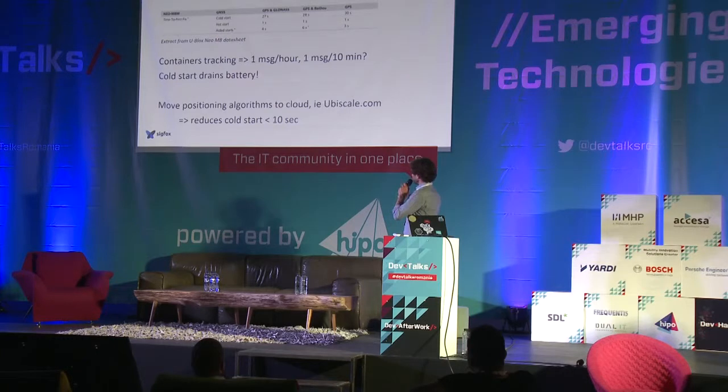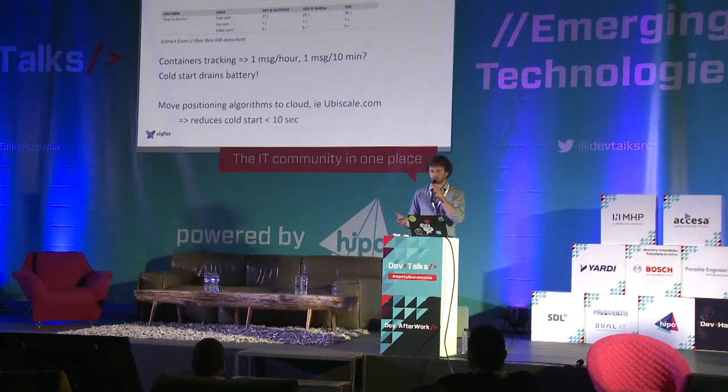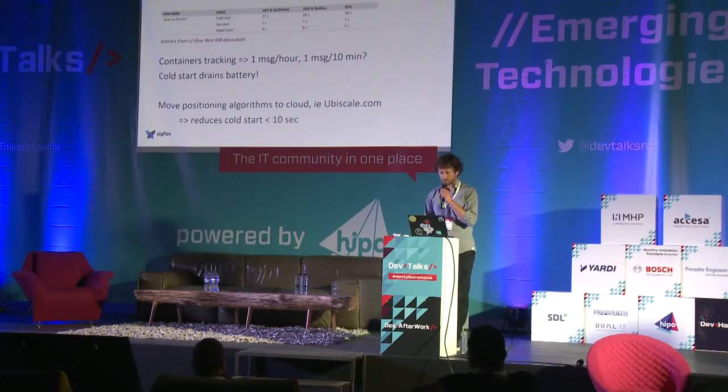We've got some companies that are actually moving the positioning algorithm to the cloud. They still have GPS chips, but some of the computation is done in the cloud instead of on the chip. And with that, they can reduce the cold start to less than 10 seconds. So it's another way to optimize GPS battery consumption.